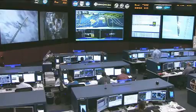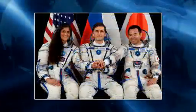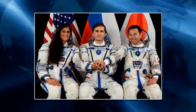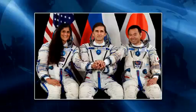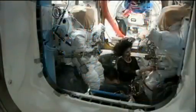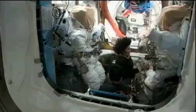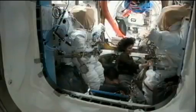This is a live view inside the space station flight control room here at the Johnson Space Center. On board the orbiting complex today, the crew of Expedition 33 is busy working on a number of different science experiments and also some routine maintenance. They're also working inside the Quest airlock today. There you see Sonny Williams there on the right, who is the commander of Expedition 33, as well as Aki Hoshide, who is a flight engineer on board.